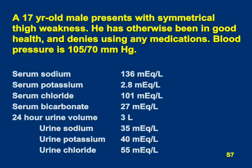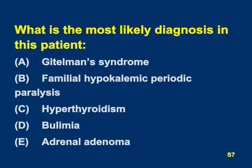A 17-year-old male with symmetrical thigh weakness, and his K is 2.8. The 24-hour urine shows that the urine potassium is 40 and the urine chloride is 55. What's the most likely diagnosis? Is it Gitelman's, familial hypokalemic periodic paralysis, hyperthyroidism, bulimia, or adrenal adenoma?